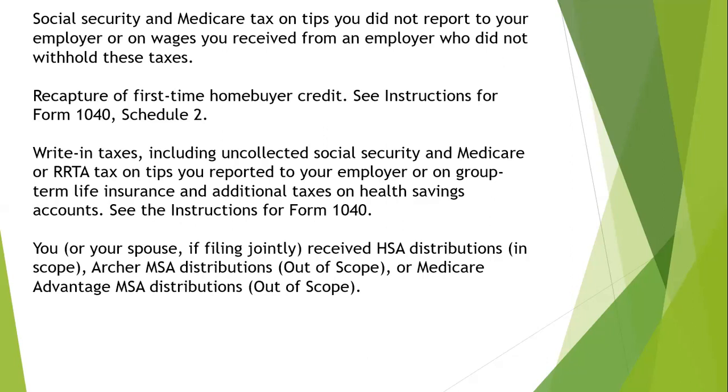Write-in taxes, including uncollected Social Security and Medicare, or RRTA tax on tips you reported to your employer, or on group term life insurance, and additional taxes on health savings accounts. You or your spouse, if filing jointly, receive HSA distributions, health savings, and that is in our scope. If the Archer MSA, that's out of our scope. Medicare Advantage, that's out of our scope.